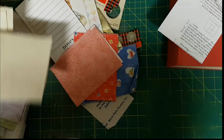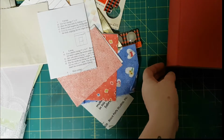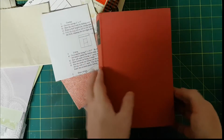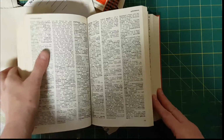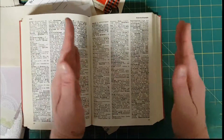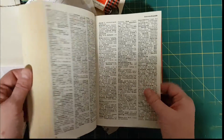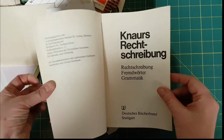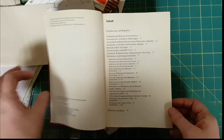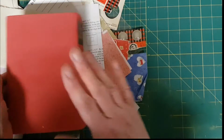And I said I wasn't buying any more dictionaries. I've got a million dictionaries now. But I don't have this one. And it's German. It's not a huge page, but it has 3 columns, and it's quite heavy-duty paper, and I don't think it's terribly old, 1976. So, okay, now I'm done with dictionaries.